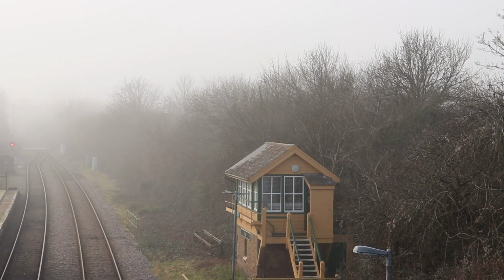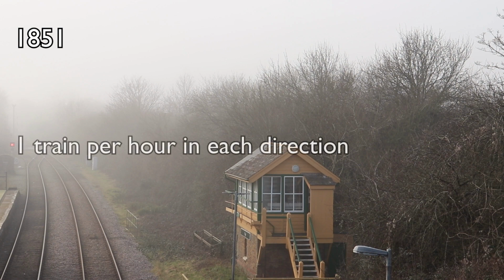The statistics for Rye are that it opened in 1851, it currently at time of filming only has 1 train per hour in each direction, and the entry and exit figures for 2021-2022 were 399,364.